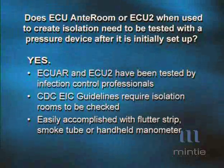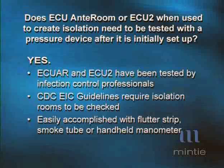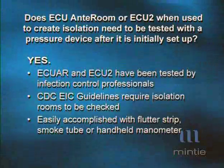The CDC EIC guidelines require every isolation room to have its pressurization checked before a patient is placed in the room, and then daily when the room is occupied by an infectious patient. This test can be accomplished using a flutter strip, smoke tube, or a handheld manometer.